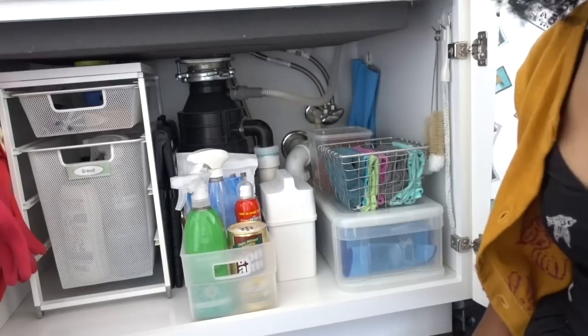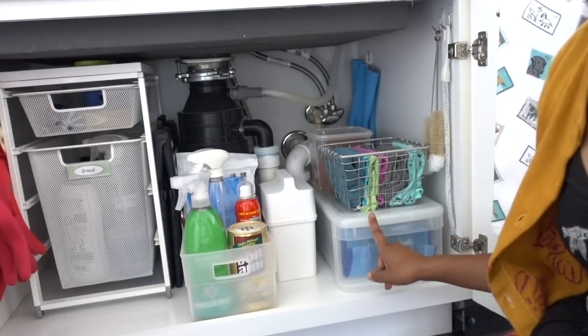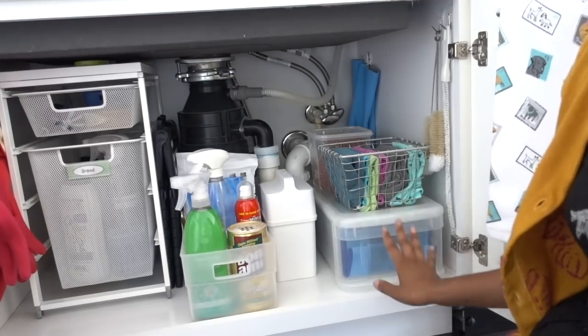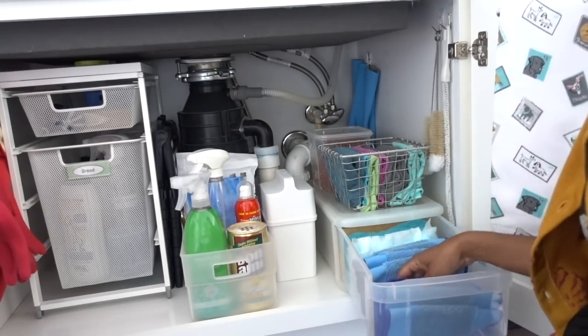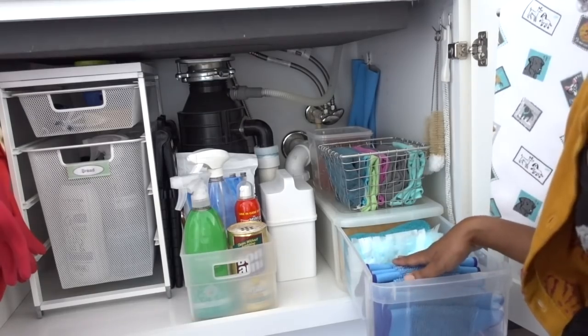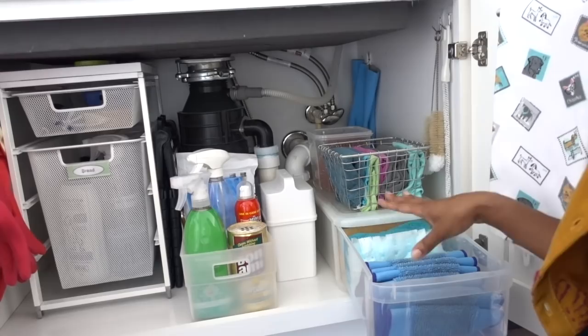There you go. So we can begin in the main interior of the cabinet. I have had this drawer for a long time, and I just keep repurposing it. So right now it's where I keep all of my pads for my iRobot Brava mopping robot. That is the mopping robot you were just looking at. I have moved them over here.